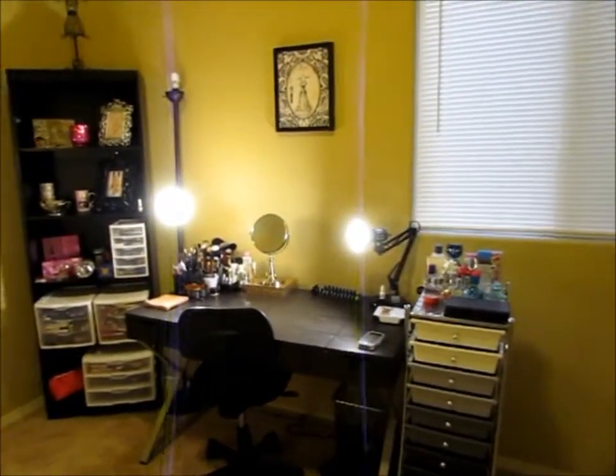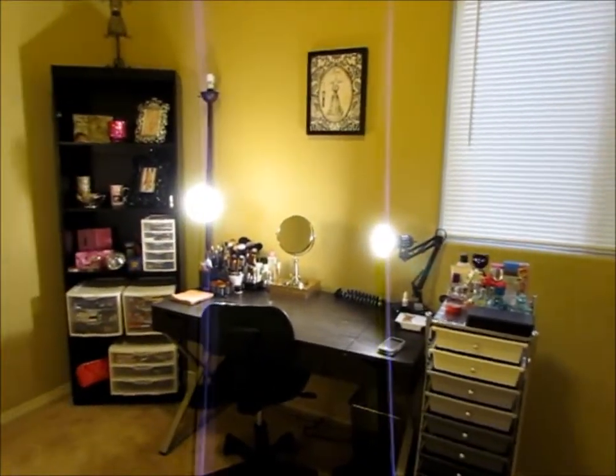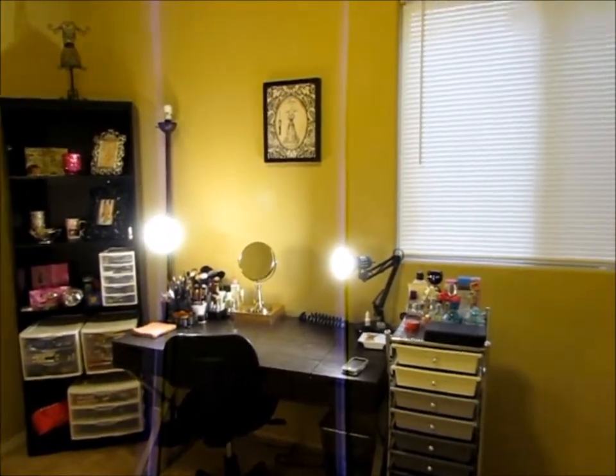But that is pretty much my entire room, and my lights, they're so horrible. Yeah. So anyways, that's it.